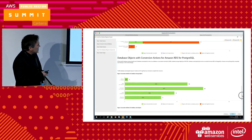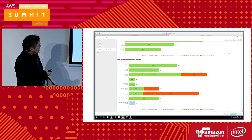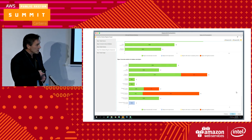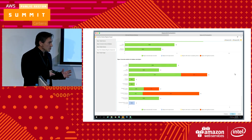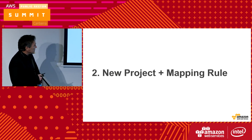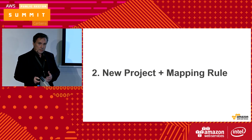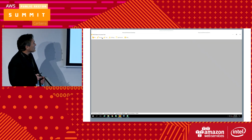And then here's the solution for Postgres RDS. It's actually got a clean bill of health as far as the schema objects are concerned, and there's less work involved in the stored procedures. So if I was doing this for real, this is probably the one I'd choose as my open source target database. And in fact, in the demo, I've assumed that's happened. I've selected Postgres RDS as my target, and now I've stood up a Postgres RDS instance in my VPC, and I'm now about to launch a real conversion.